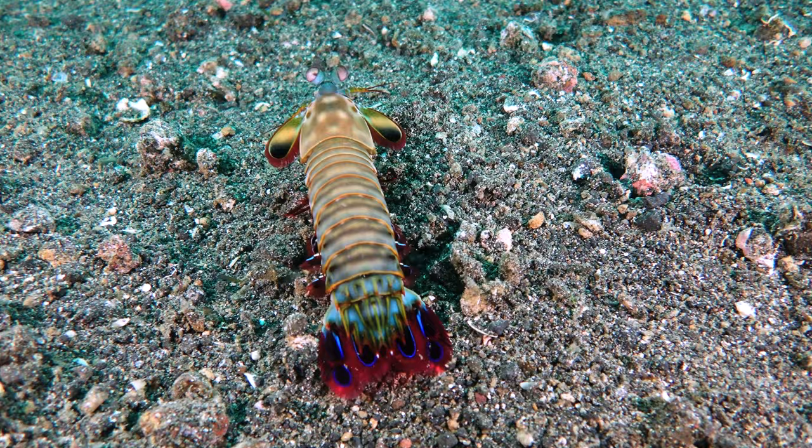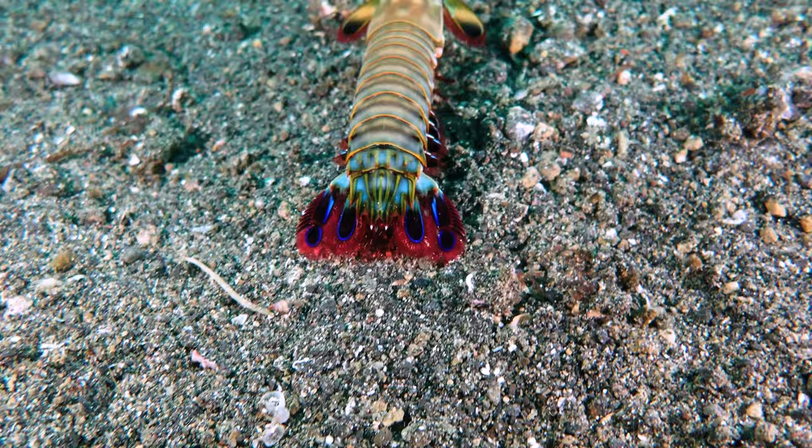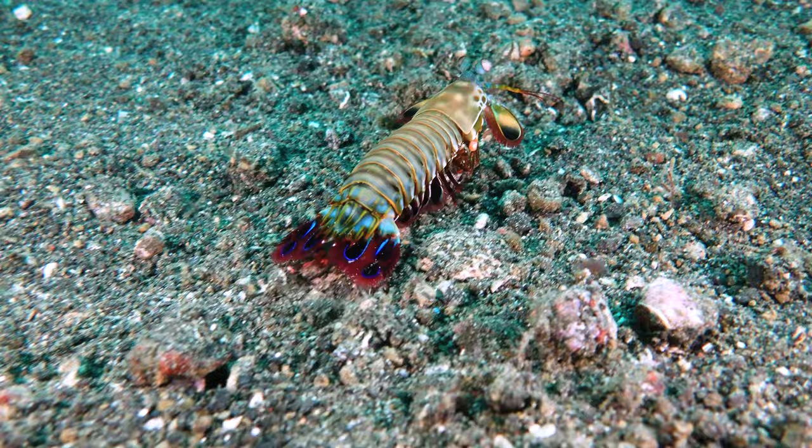This shrimp mainly uses its punch to catch food by breaking open shells and dismembering crabs and other crustaceans. Here's a tip. Don't put one in your aquarium. They have been known to punch through glass.